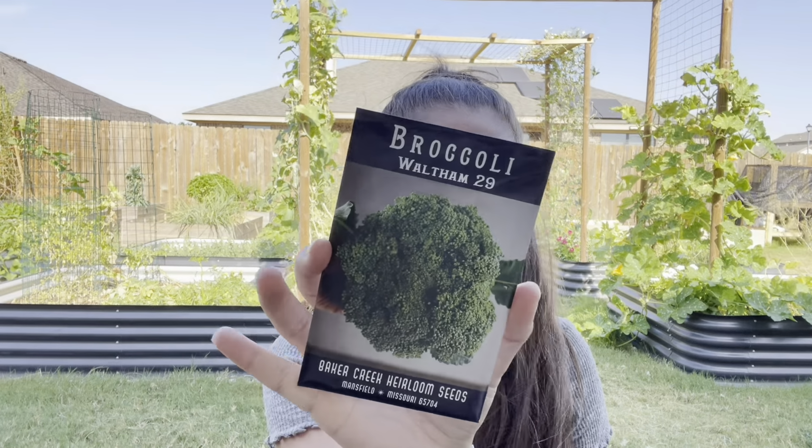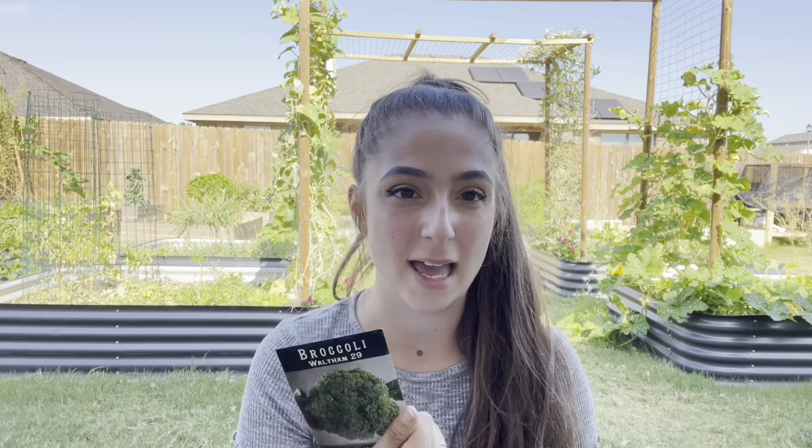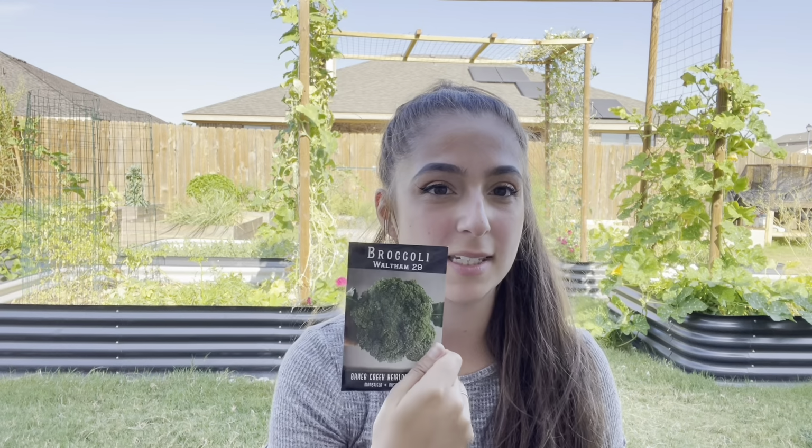So the first thing I got was this broccoli. I'm pretty excited about that. Last year, my broccoli was an epic fail, but hopefully we do better this year growing it from seed. I'm actually gonna go ahead and probably get this started today so that we can hit the timing right in terms of getting that cool window to get a nice, firm, compact head of broccoli.